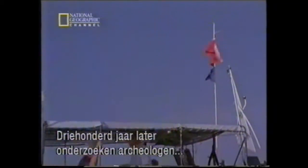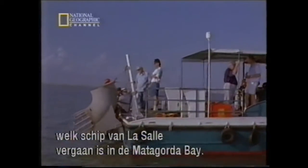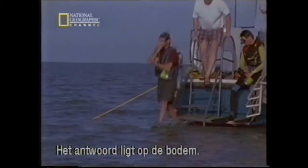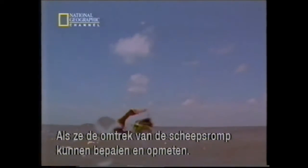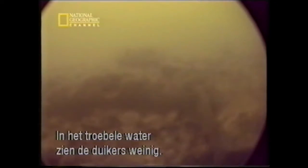300 years later, archaeologists are trying to determine which of LaSalle's ships lies wrecked in Matagorda Bay. The answer lies below, if they can locate and measure the outer edges of the ship's hull. In these murky waters, the divers can see little. The archaeologists on deck see even less.